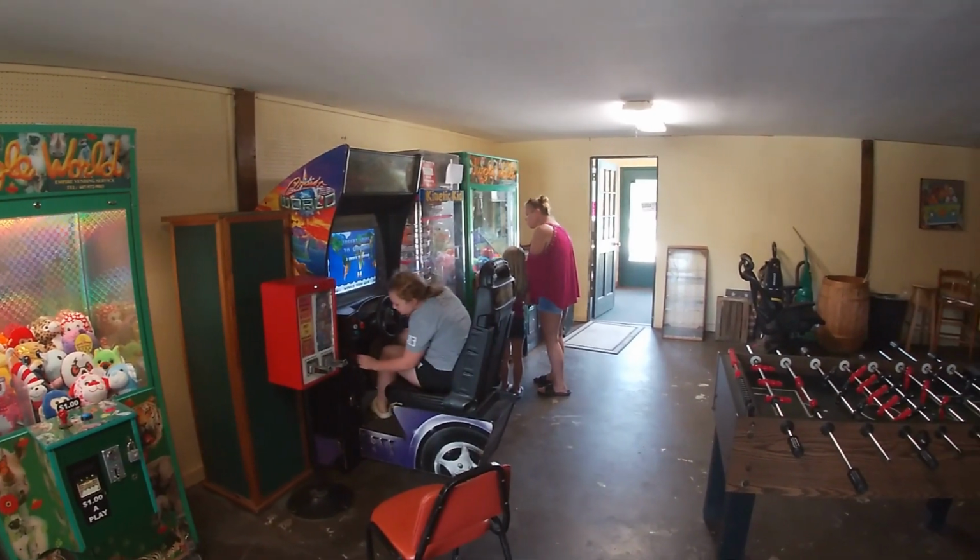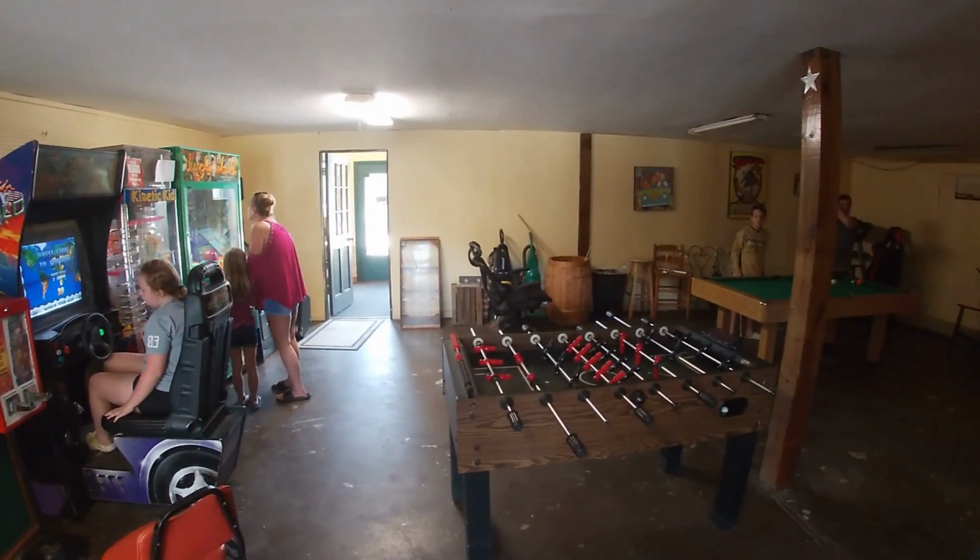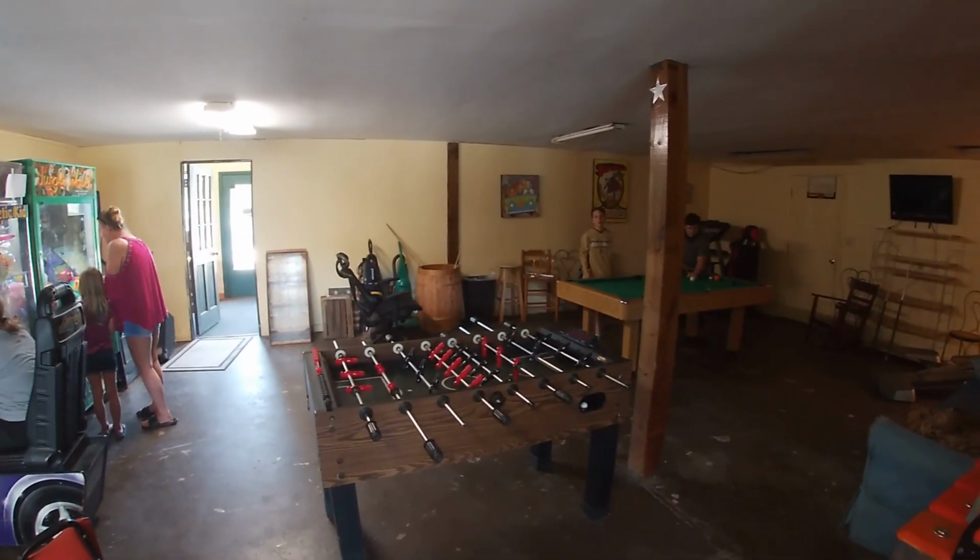So where the office is, there's also a game room or an arcade room inside of the office. Did they have a pool table? They had a pool table and a couple of arcade games. It was just small, just a little hangout for the kids. Yeah, it was busy. If it was raining or something, it's someplace for the kids to go, to keep occupied.